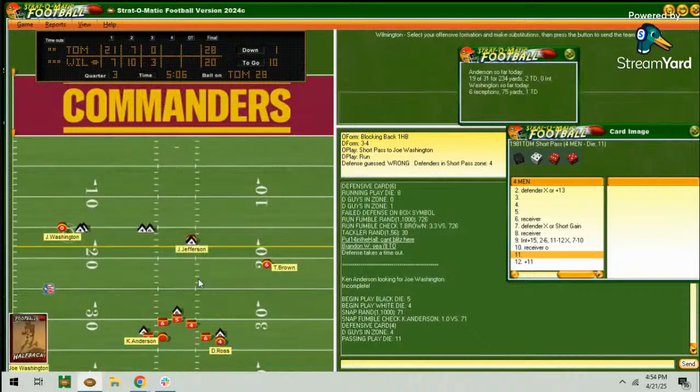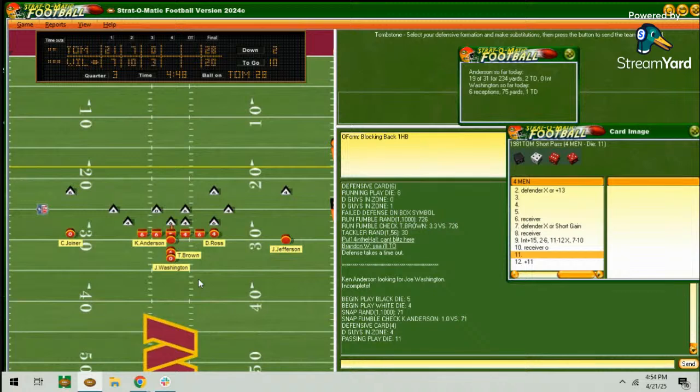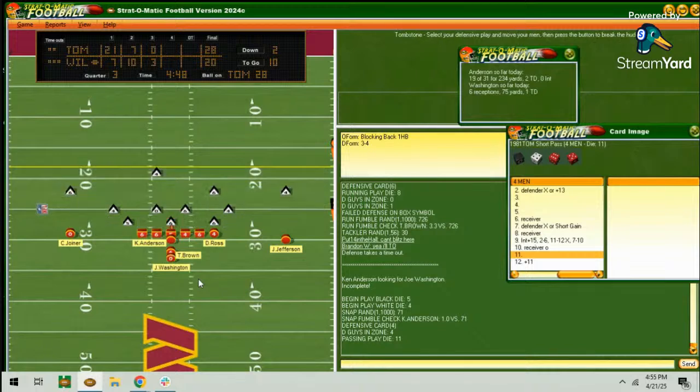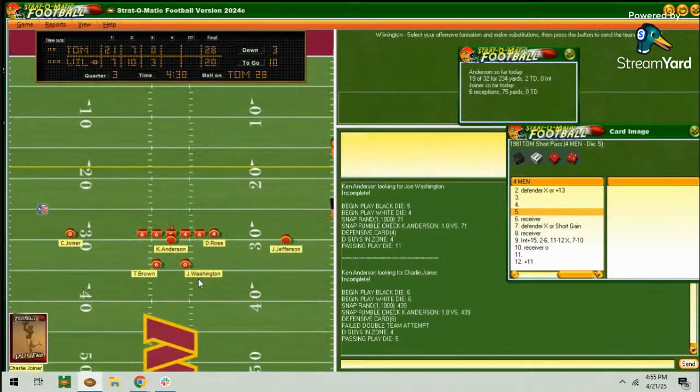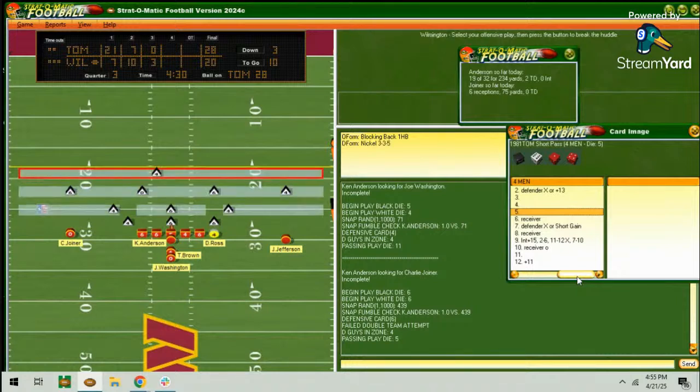Of course, it was basketball, but there's an incomplete on a short pass. Anderson looking for Joe Washington. So that sets up 2nd and 10. Short to Joyner. He's not being double teamed. 4-minute zone. Incomplete. It's a couple of times we've seen that 5 come up with 4 men incomplete. And if it's 3 men, that's receiver. So good job moving a guy into the correct zone there by Brandon.